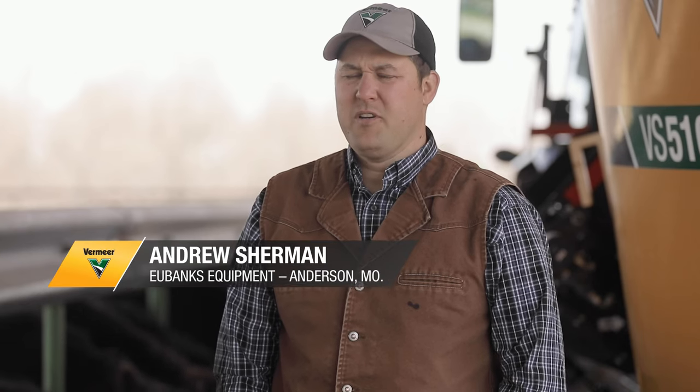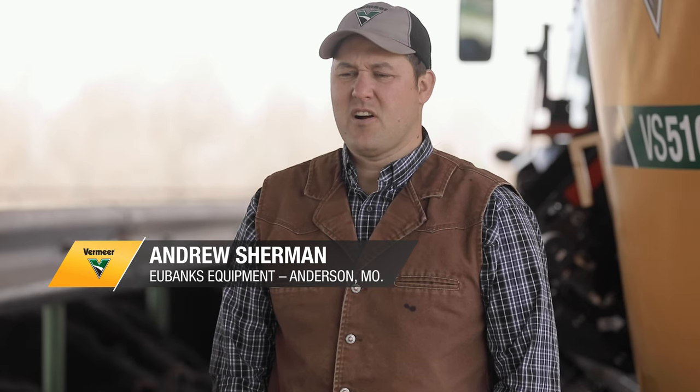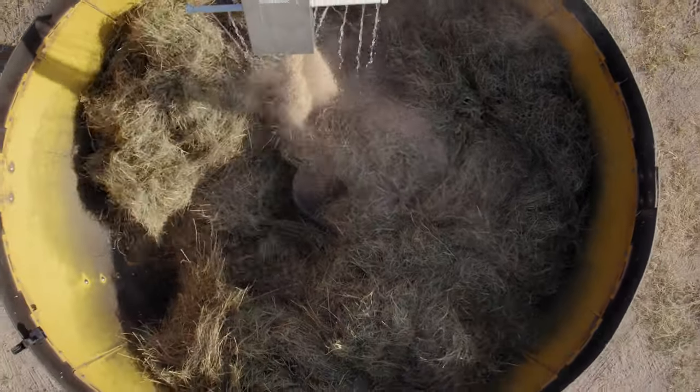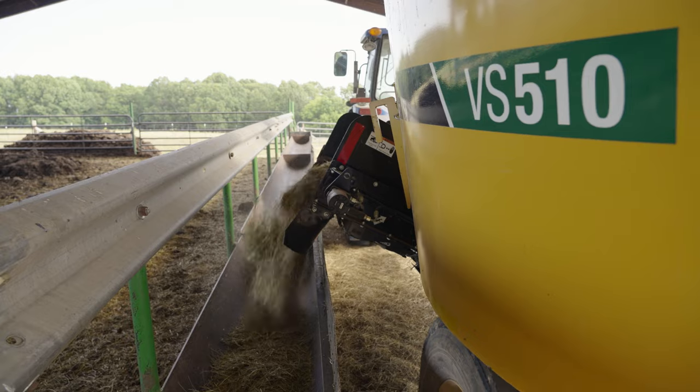Rex came to us looking for a TMR mixer, said that he was gonna start backgrounding more cattle. Visited with Rex, learned a little bit more about his operation, so we found a mixer that would work for him. Rex ended up buying the mixer from us, helped him set it up on his tractor, ran it, and got him going. The size of the machine that we bought fits our needs great here.